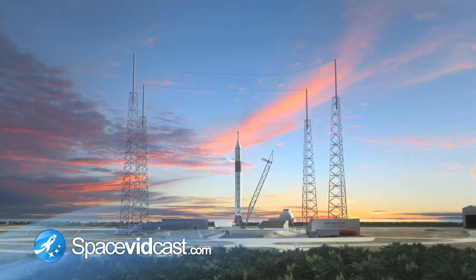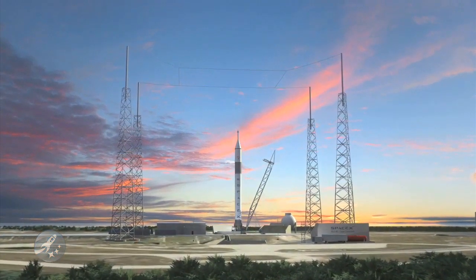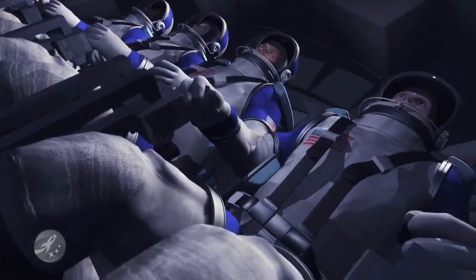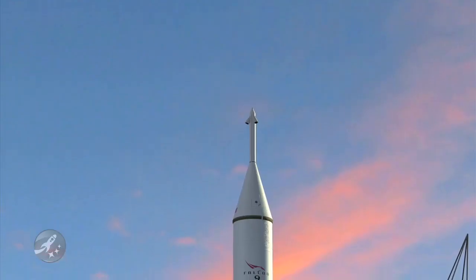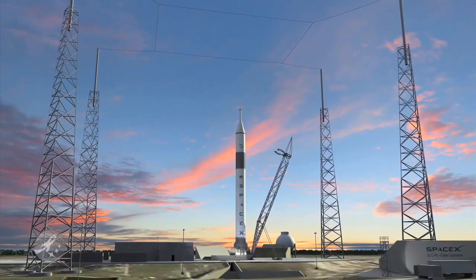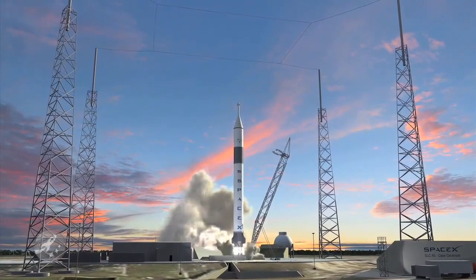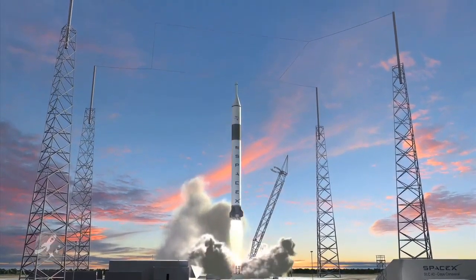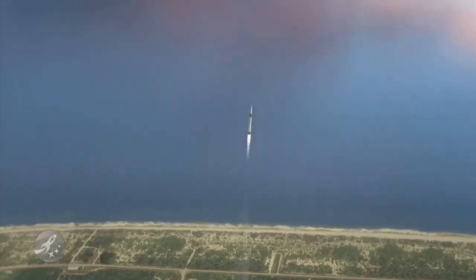45 seconds and counting. Dragon spacecraft is on internal power. SpaceX is go for launch. 10, 9, 8, 7, 6, 5, 4, 3, engine ignition. We have liftoff of the SpaceX Falcon 9 launch vehicle carrying the COTS-D crew to rendezvous with the International Space Station.